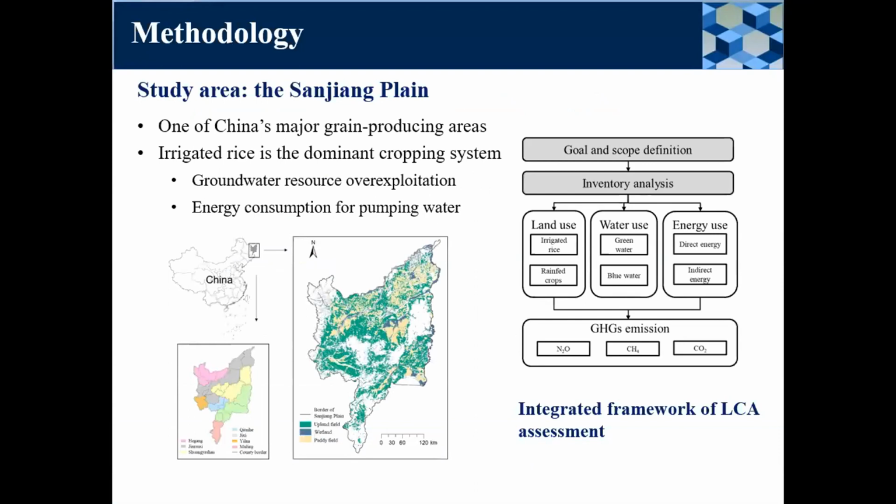We choose the Sanjiang Plain, located in northeast China. It is one of China's major grain producing areas, and irrigated rice is the dominant cropping system. There are some problems, of course, like groundwater over-exploitation, because they use groundwater, and the groundwater level is getting lower and lower, so they need more energy consumption for water pumping.